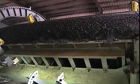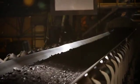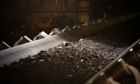Coal is a very cheap method of producing electricity. We're in charge of receiving and distributing the coal to the plant. We receive roughly about 2 trains per day, a little over 16,000 tons per train. So we'll dump it, we'll send it out to a yard, and from the yard, we'll start up a conveyor system and send it out to the plants. Right now, on this conveyor next to me, we're feeding about 3,000 tons per hour.